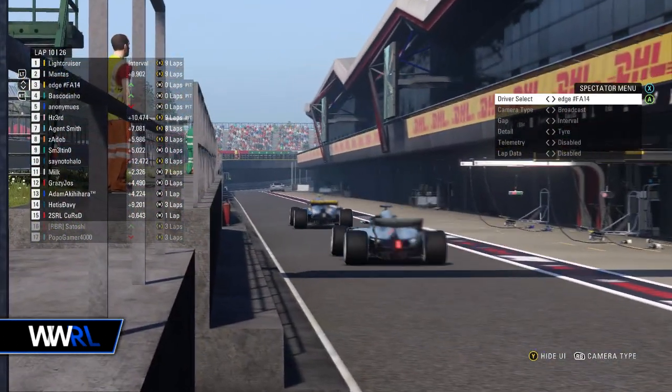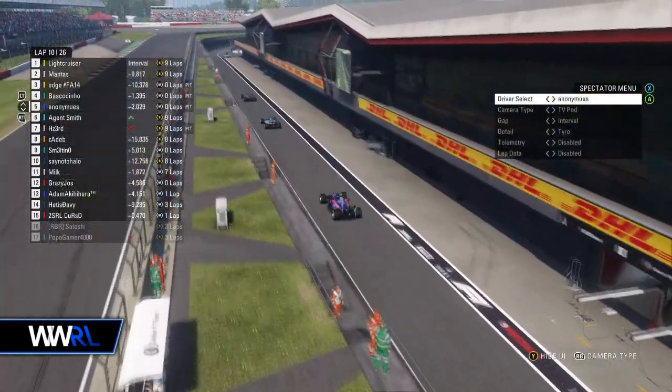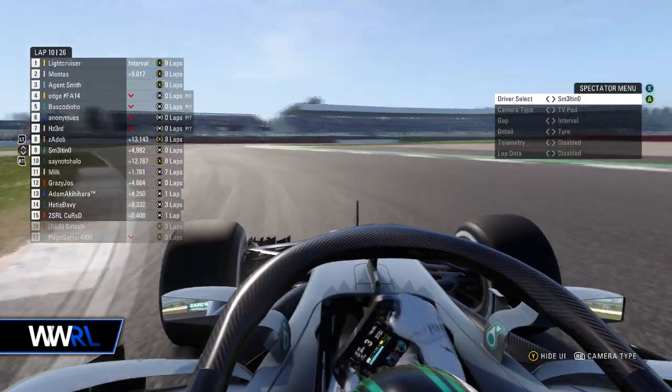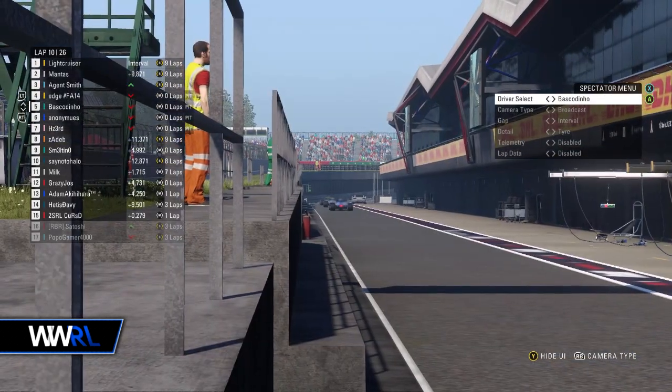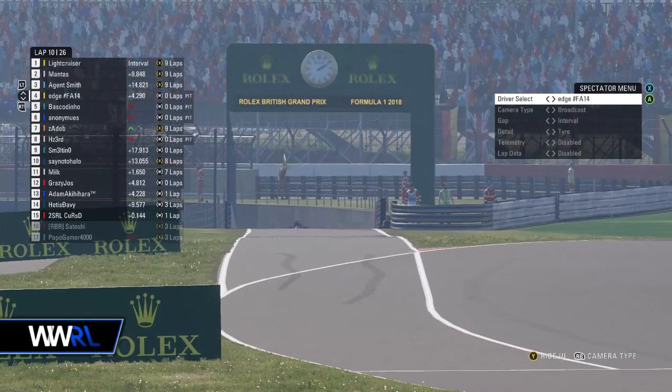Edge had an incredibly slow stop. Look how close Basquino and Anonymous are to him. Let's go Bob with Montino. He's coming through the Vale chicane as we speak. I think it's a bit too far back for him, but Edge with a shockingly slow pit stop.